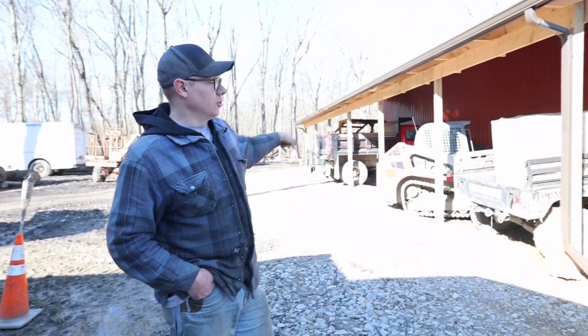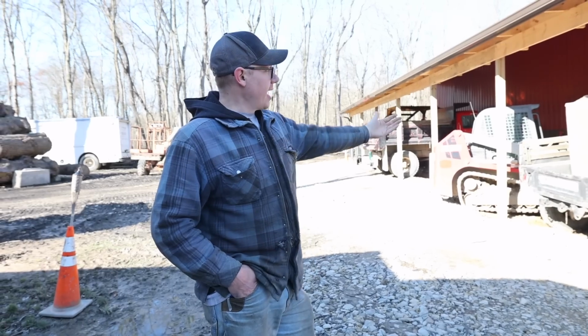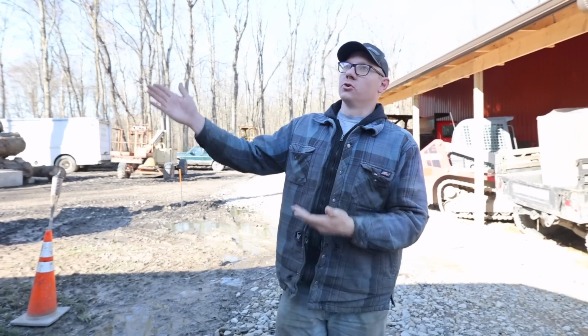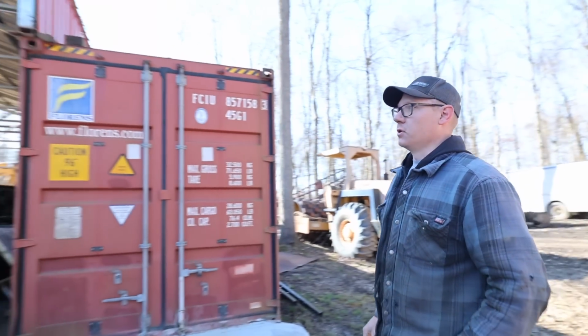This end of the lean-to is where I was saying we're going to enclose that and make that part of the structure. That's going to be the office area over here, and that will be a quick walk across the driveway here to my other storage building, the shipping container shop that I built a few years back now.